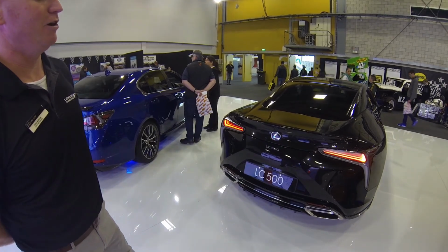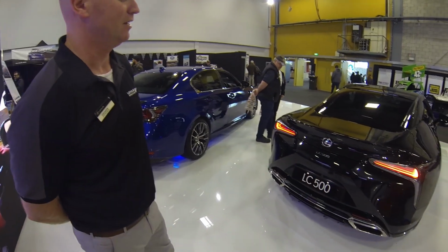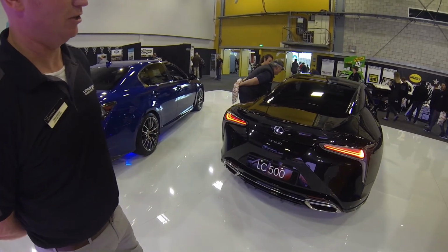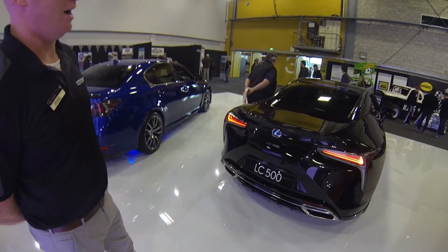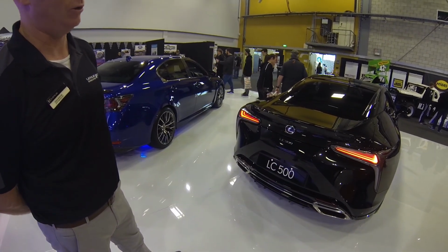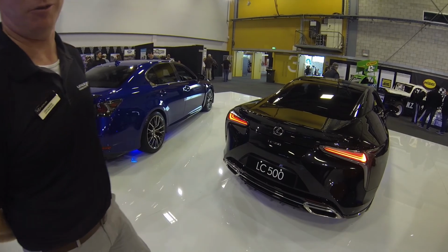So the approach in terms of the engineering and design of this is quite different than all of our previous models. So you'll find a much more edgier design, and the engineering that's gone into this car is truly amazing as well. This is a completely new chassis, completely new platform, the GA-L platform. Really rigid, really low center of gravity, so it handles fantastically on track or on road as well. So it's a true grand tourer, and really amazing car. Can't wait to get it out on the road.